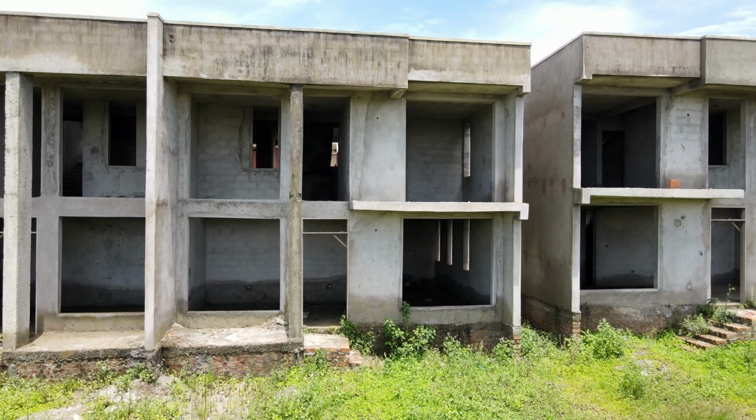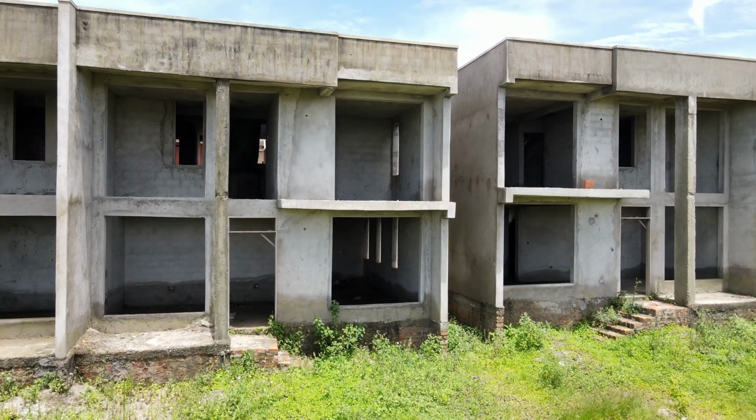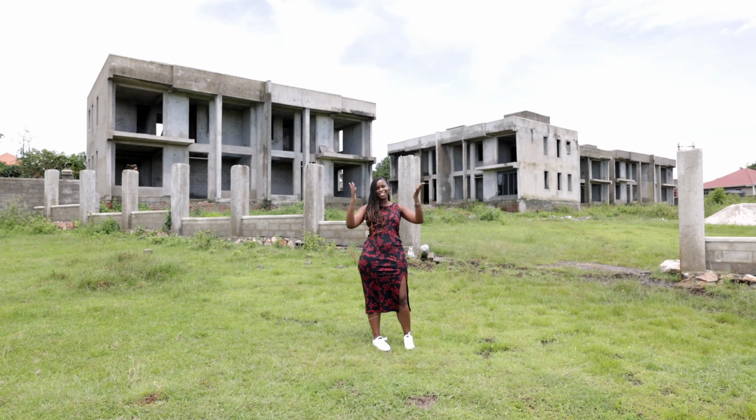So we're going to do a walkthrough just to get an idea at this stage, what does this look like? So let's go through the house and take a look at some of the rooms.